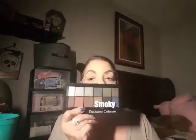And now we're going to dip into this bad boy. This is the Just Color Smoky Eyeshadow Collection, and this is palette 1. And I use my fingers. Alright, I think I'm going to go in with this color right here. I'm going to put that all over my lid. Oh, such a beautiful color. I don't know if you guys can see that. Very, very nice.